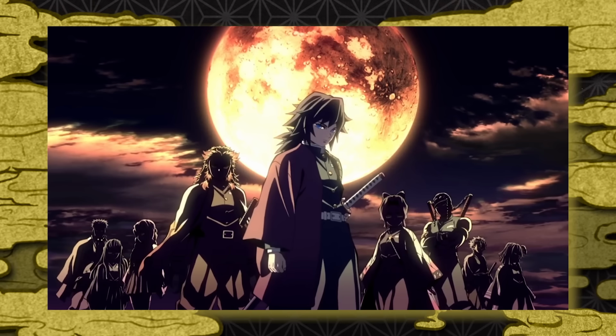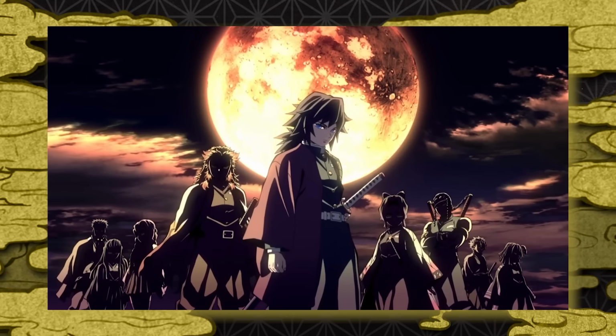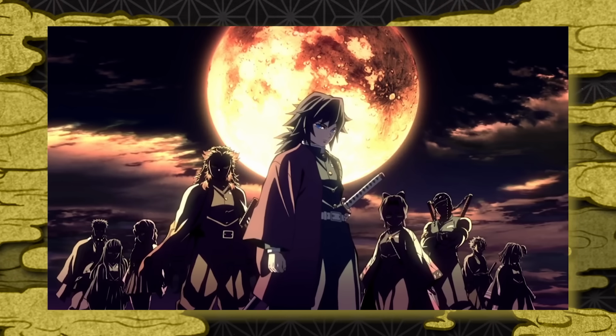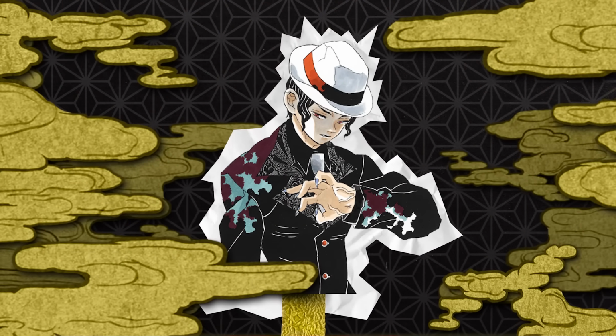The Demon Slaying Corps is an entire organization completely dedicated to keeping humanity safe from demons. They're not just some defensive force though, they also go out into the world and seek out powerful demons to kill in an attempt to rid the world of demons and ultimately draw out the king of them all, Kibutsuji Muzan, but there'll be more about him in the other video.